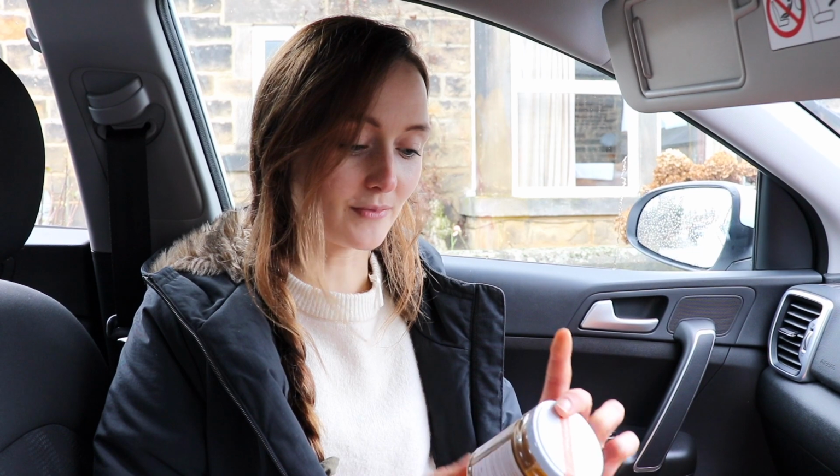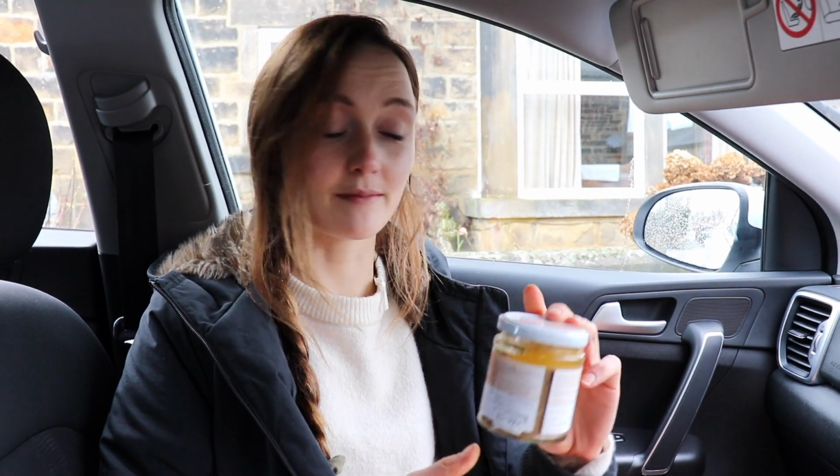Okay, the only thing I will say is that buying almond butter, plastic free, is very pricey. This was £6 as opposed to, I don't know, £3.50 for a normal one. It's quite a small jar actually, it's only 170 grams. So, very expensive, not a good start.